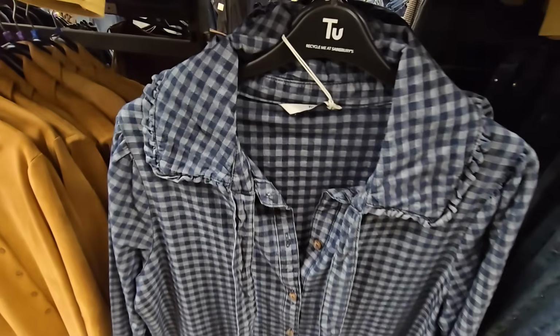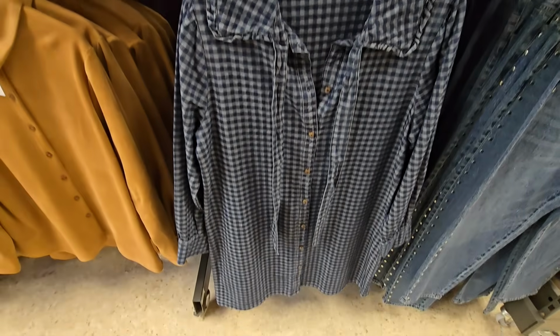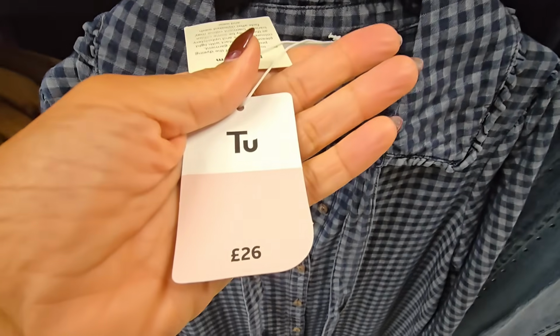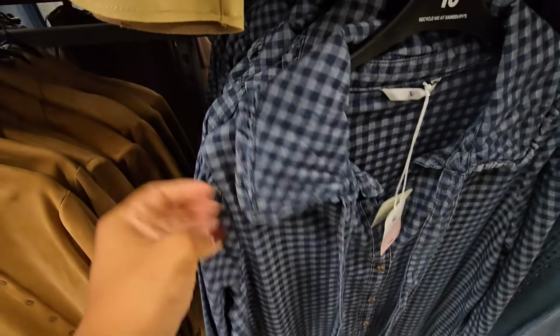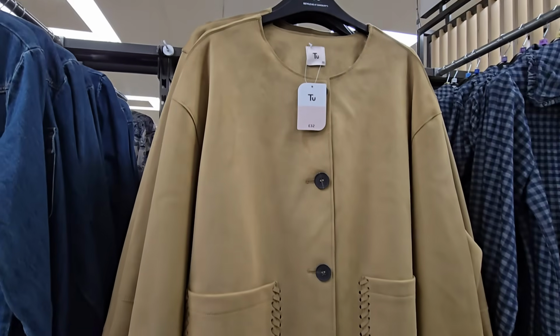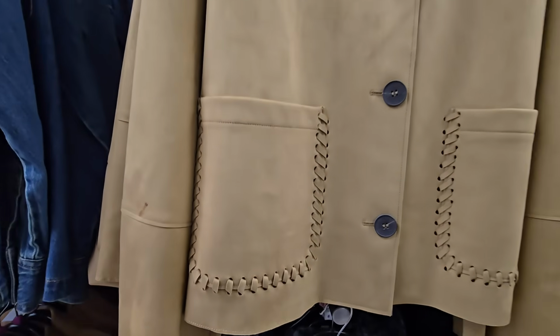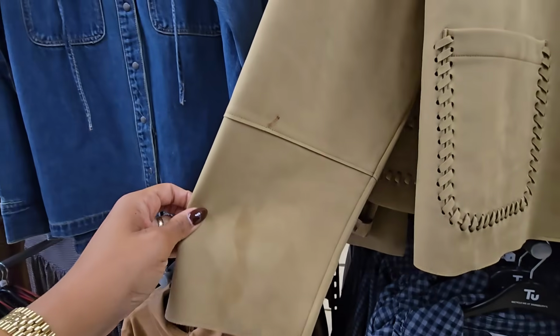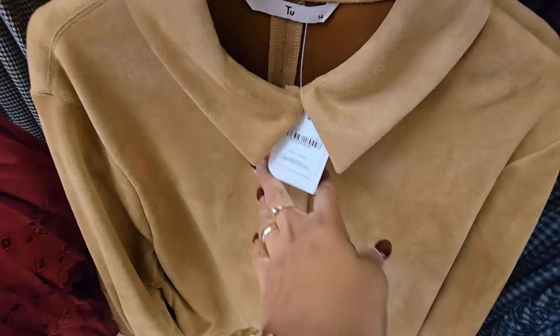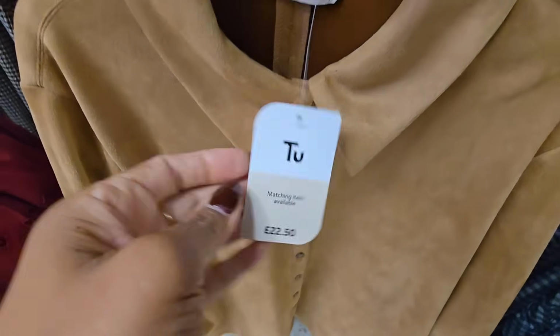I did show this last time when we went to do the come shop with me, and I did show this gingham denim dress as well last time, but I thought there'll probably be new people jumping on this video, so I thought I'd show it again this time. We have this collarless coat here with that sort of, what detailing is that called on the pockets? I don't know, someone tell me down in the comments.